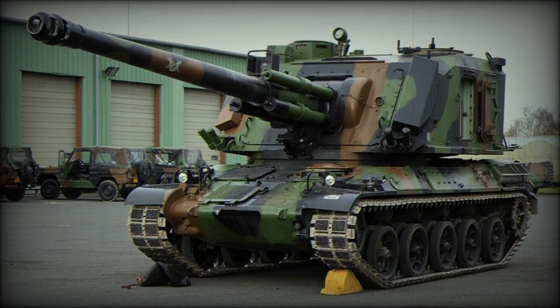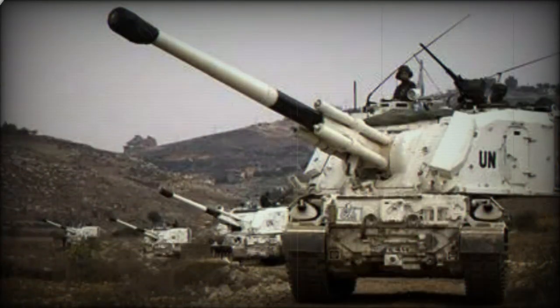The AU F1 GCT is a French self-propelled howitzer. Its full designation is AMX 30 AU F1. It is also referred to as CN155 AU F1. The GCT acronym stands for Grand Cadence de Tir, or High Rate of Fire.